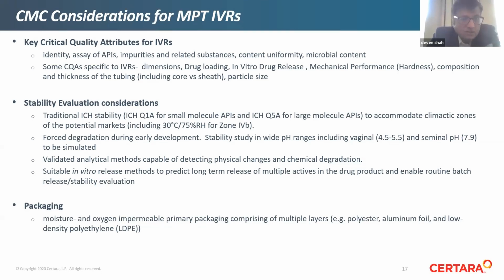Stability evaluation is equally important. A lot of times these dosage forms will be used in zone 4B. So you need to establish the stability at 36/75 condition. Unless it's impermeable packaging, then 30/65 could be acceptable as well. Forced degradation is also equally important, and the stability study in the in-use environment, in the vaginal pH of 4.5 to 5.5, or in contact with seminal pH, needs to be simulated and evaluated. And not just chemical stability, but the hardness and the physical stability that I mentioned earlier.